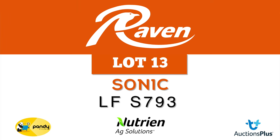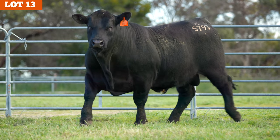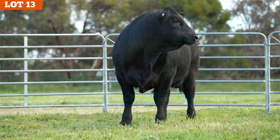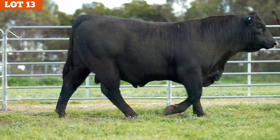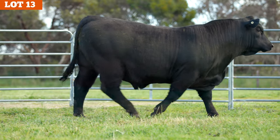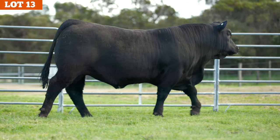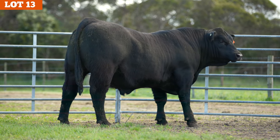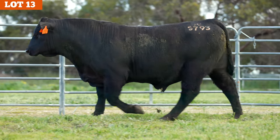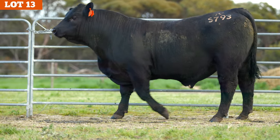Lot 13, Raven Sonic LF S793. Homozygous black and homozygous polled. One of the most exciting limb flex bulls ever produced at Raven. Phenotypically, Sonic LF S793 is the bomb. Raised by a heifer of the Super Sound Wonder line and by the now exclusive in-demand Angus sire Varilek Geddes 7068. A bull designed for the commercial cattle producer, however, an ideal choice to enter a composite bull breeding program. He has been fully data recorded and will have carcass EBVs available by sale day.